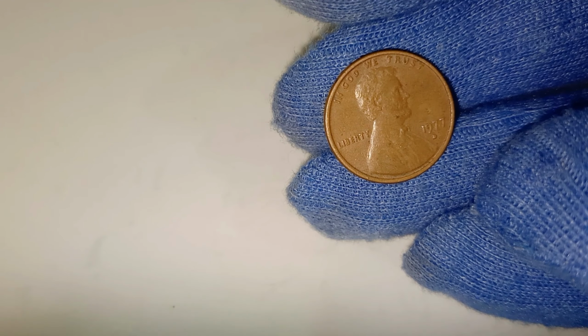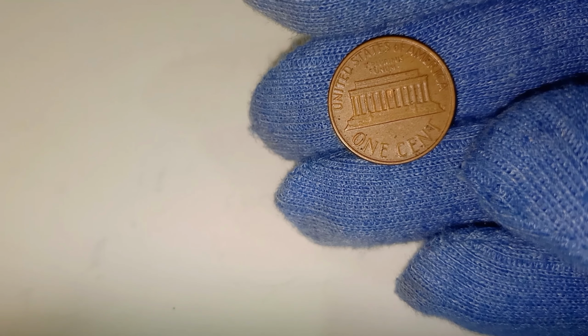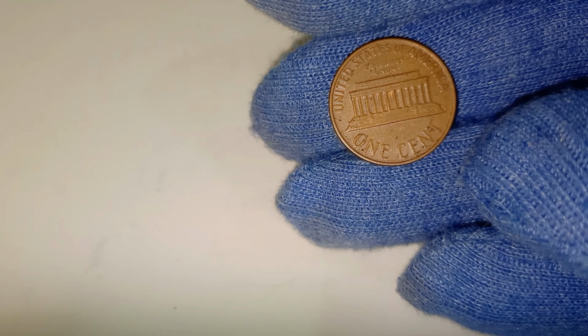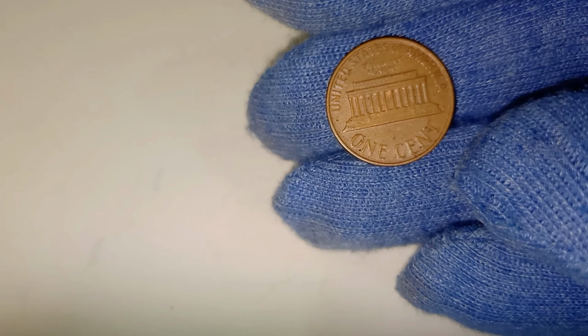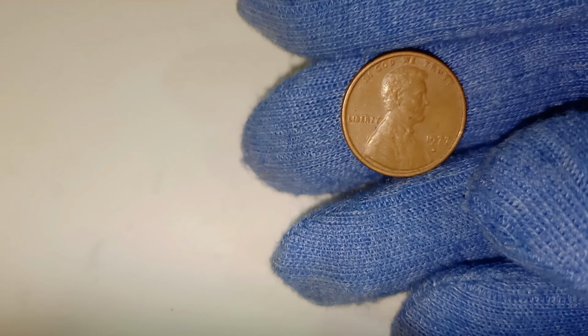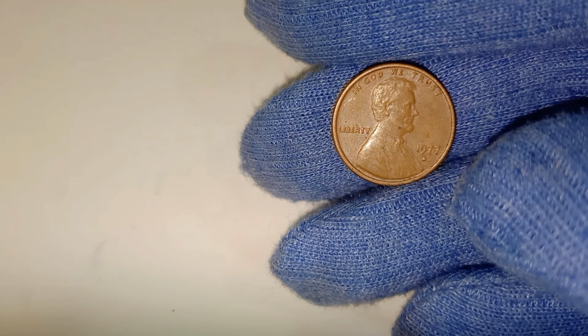As we wrap up, let's take a moment to appreciate the beauty and value that coins like the 1977 Lincoln penny bring to the world of collecting. From their historical significance to their rarity and the potential for life-changing value, these coins are far more than just loose change. They're pieces of history, artifacts that tell a story of the past, and for some, they're a ticket to financial success.